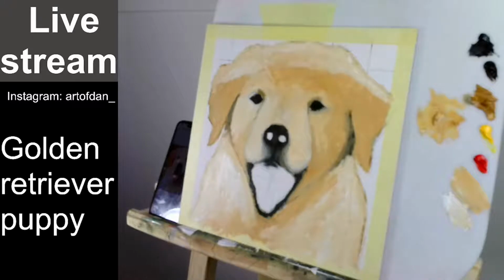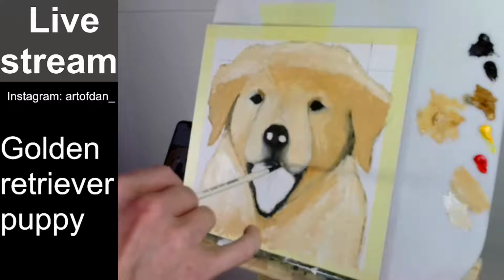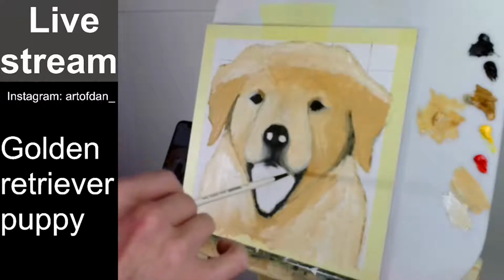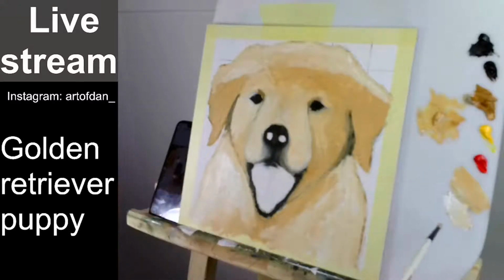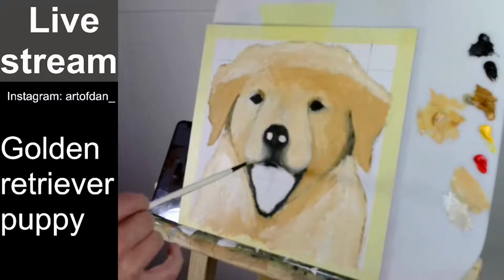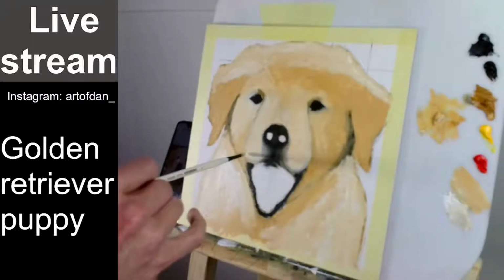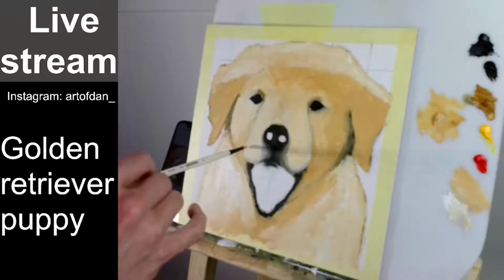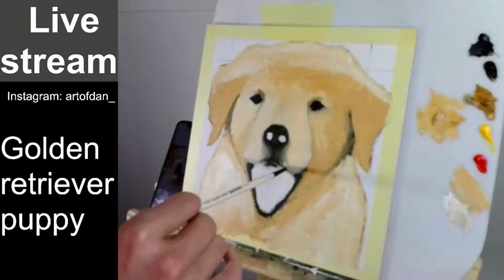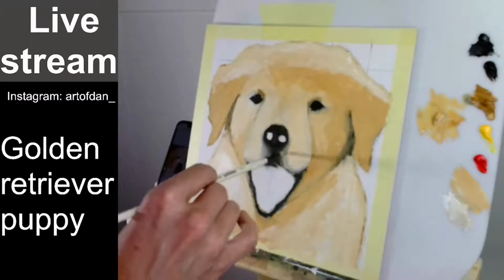Okay, I think I have to change this part because I don't like it much. I think this shape I don't like. Yeah, it's hard to value your artworks, to value the result, because you feel from the beginning what could be done, what can be done better.